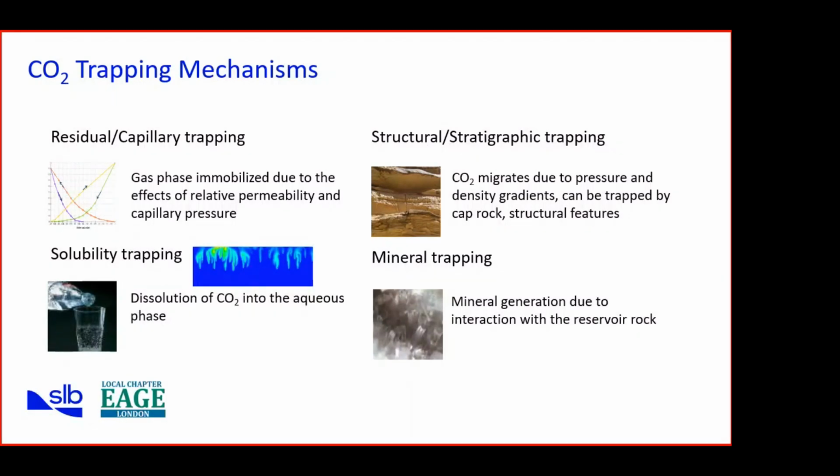Now, Carbfix comes to mind. This is a project in Iceland where they are relying on mineral trapping. And why it's successful there is because the CO2 is injected, dissolved in the water, and then it reacts with the minerals in the basalts. So that's the method that they use in Carbfix.